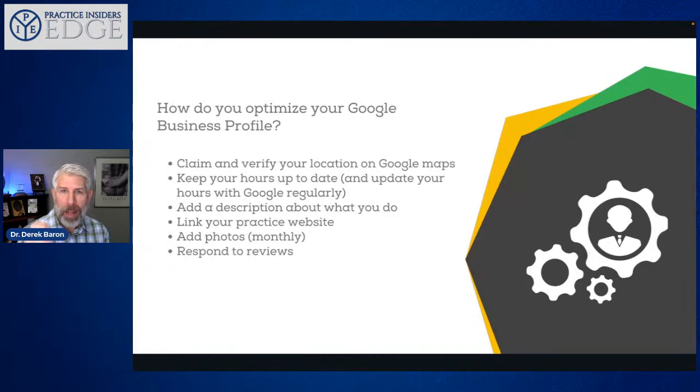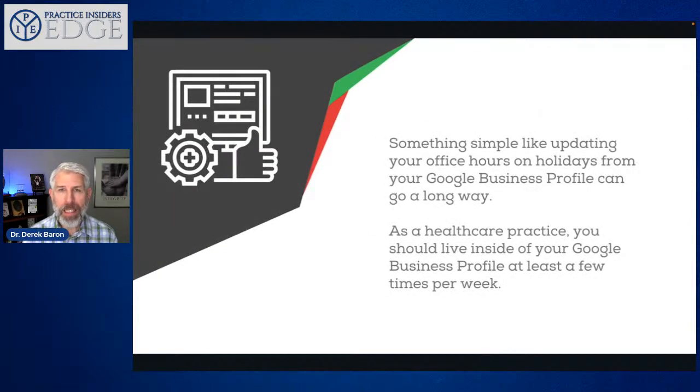If you're a one-person show, or if you are a practice with 5 practitioners and 3 staff members, get every single person in that shot and make sure that's showing as your profile. And then respond to reviews. Yes, get them, but you also want to respond to your reviews. Something simple like updating your offers for holiday hours is a great way.